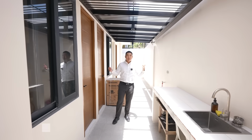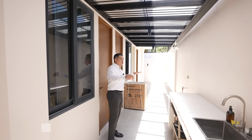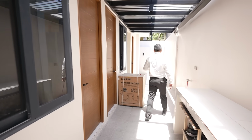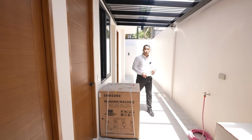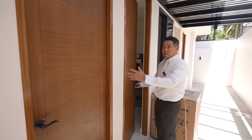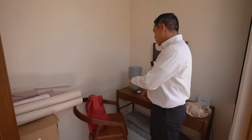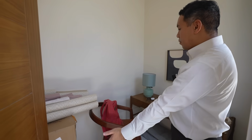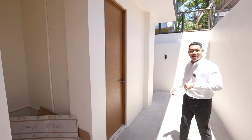Now, a nice design aspect here is this entire area is already covered. So you have a heavy wash sink right here, and your washing machine will be placed on this side. You also have two staff rooms, one here and another here. So we just have some materials inside, but I'll walk in so you can see the space. Currently you have some appliances here, but you can potentially have a single bed right here on this side. And your two staff rooms have a shared bathroom on this side.